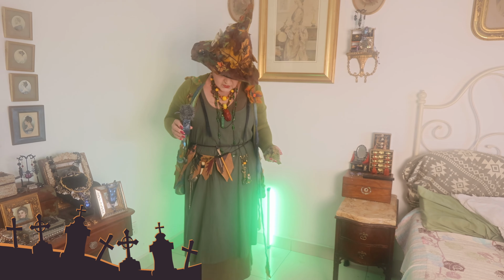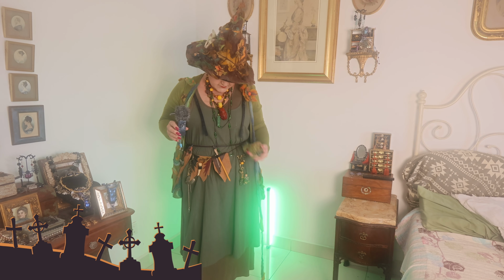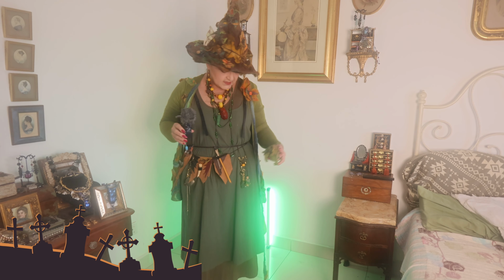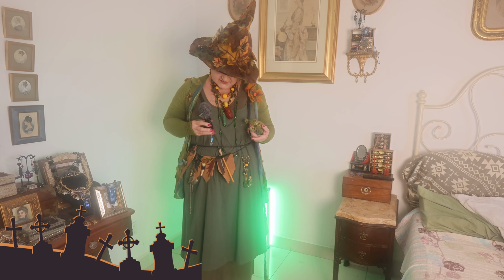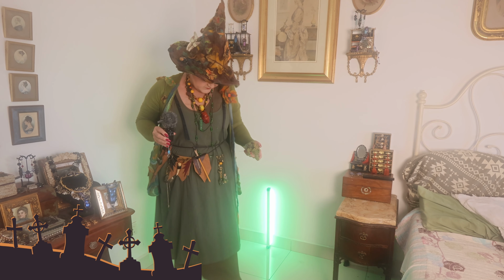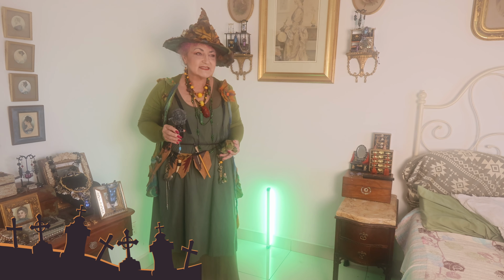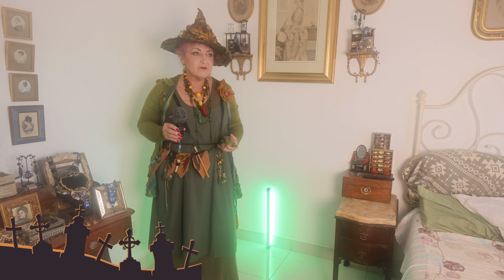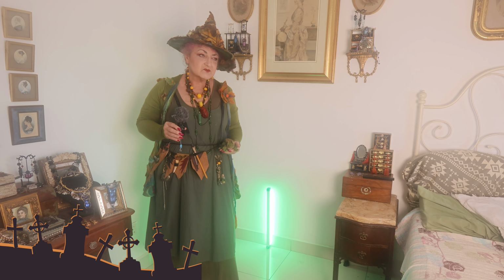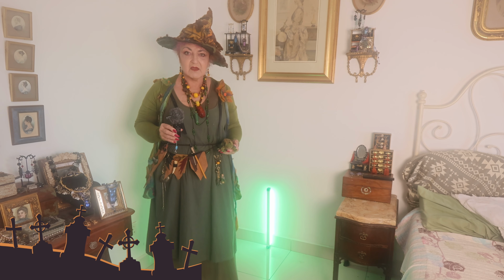Nothing new. I mean, the green dress I've had forever. The apron I've thrifted from Jalan Japan a long while ago. I love the leather straps on it as well. I just think they're funky. This jacket I bought in Las Vegas probably 23 years ago. A long time.